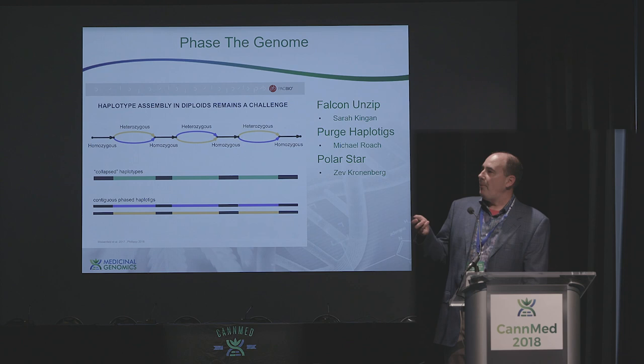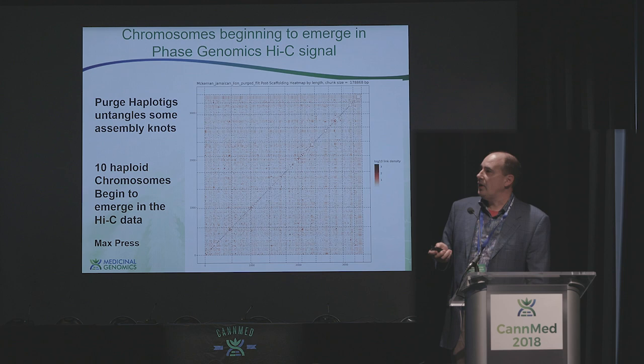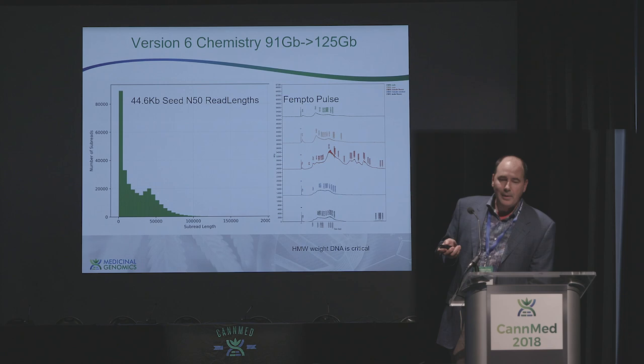We want to tease those apart, and you do this with a program called Purge Haplotigs, which looks for coverage differences among the contigs, rips the ones that are high out of the picture, and then you can begin to zip these things into even better maps than we have here. And if you add in bigger data from PacBio, these things turn into this mess.